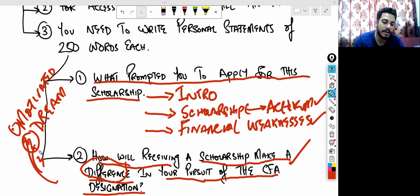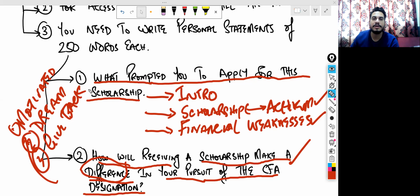You want to give something back to society. Once you have the scholarship and have started your CFA journey, you want to give back to the financial markets, to the investment markets, and make them more efficient. Always remember, some students never tell what they will give back to the CFA, to the environment, to society. Show that side of yourself. There are higher chances of getting a scholarship then.